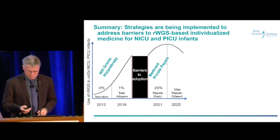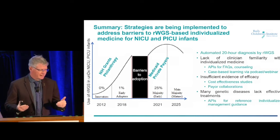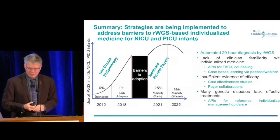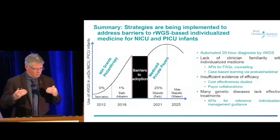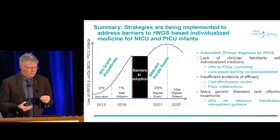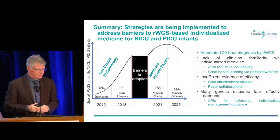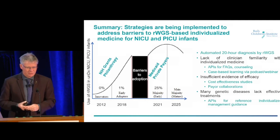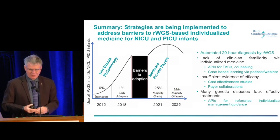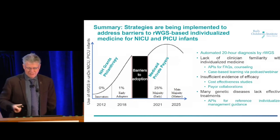So what are our additional strategies to address these barriers? Well, first of all, we now have a method I really think we can scale to 40,000 individuals a year. It needs some work, but it's looking very, very good. But what are the other barriers? Well, a critical one is that we can deliver a test result and it not turn into individualized care because a clinician is not familiar with this concept. They don't know what to do with that data. They don't know which children to order a genome test in. They don't know how to give genetic counseling.